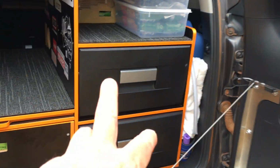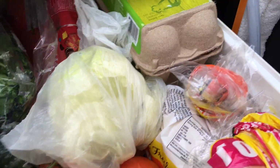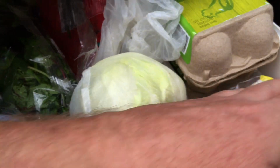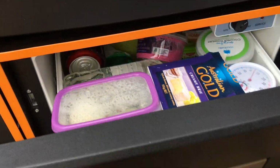Some quick feedback on the fridges again. Awesome, love the versatility of being able to use these drawer fridges like that. And you can see they do the job. Where's the thermometer again this time? I keep getting caught out not being able to find the thermometer, but it's there somewhere anyway. That one's on about 10 degrees. This one's good too, there you go. That one's on about 5, it's got all the cold stuff in there.